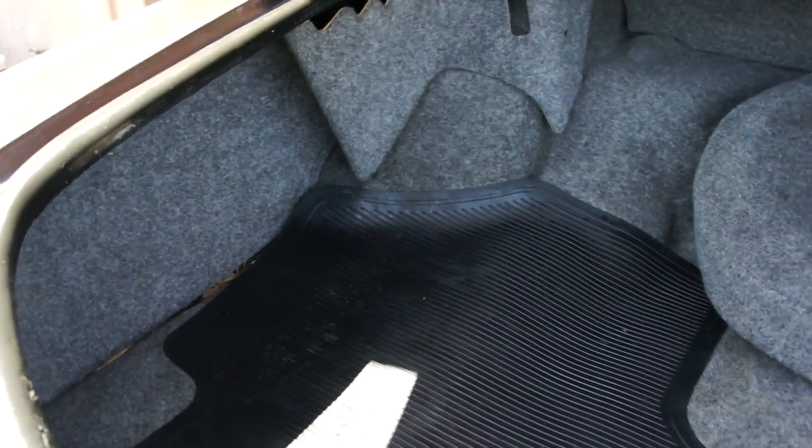Trunk is beautiful. Oh, don't know how this happened, but it's got a Cadillac mat in it. So just so you know, basically same trunk liner, but not factory to the car. These are loose, and they need a couple extra clips like that. They are loose on both sides, but they're all there and in great condition.